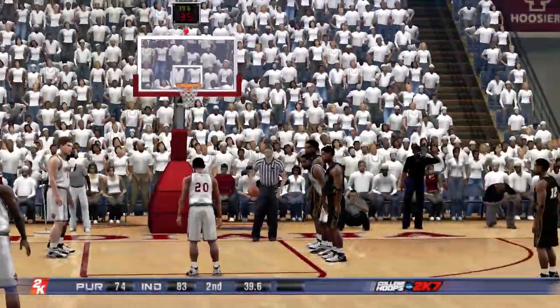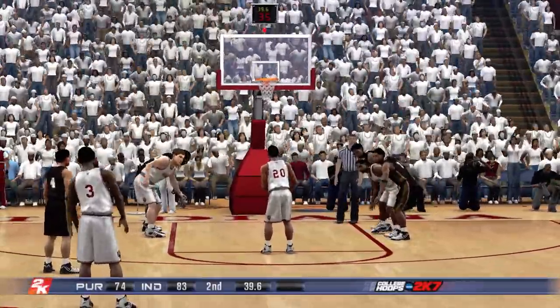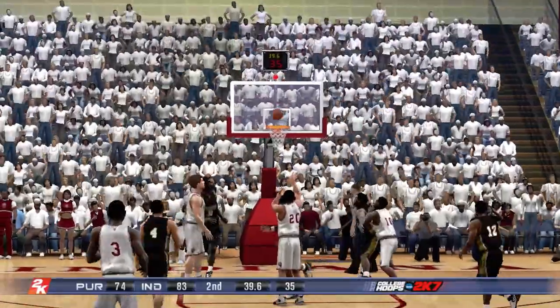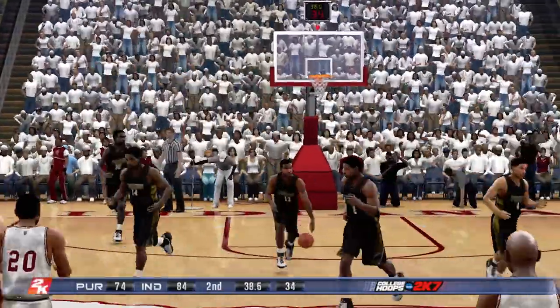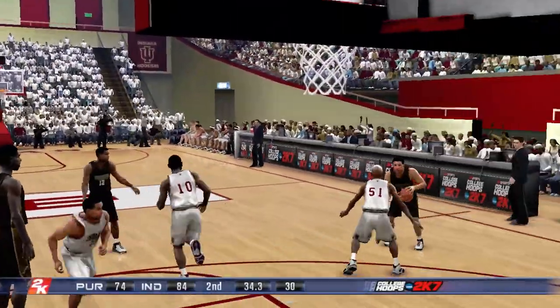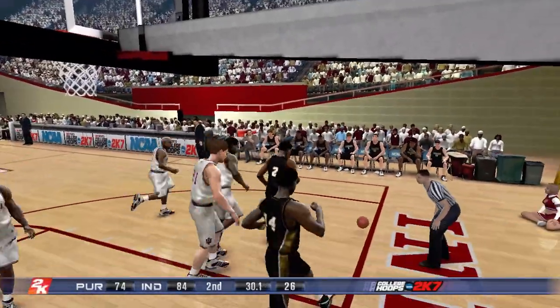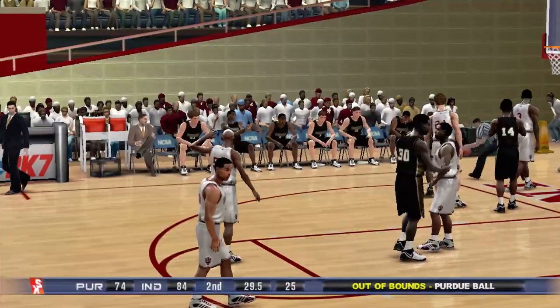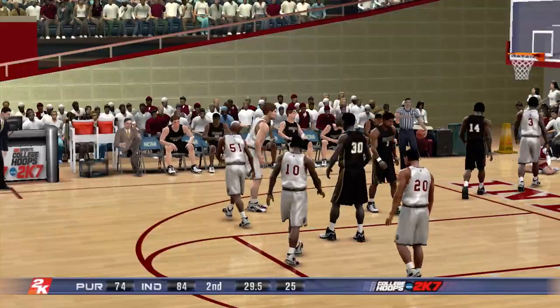Gets the first, and that will give them a 9-point lead. He gets them both. Purdue carries it up. 4-second differential between the shot clock and the game clock. Number 4 bounces it to the middle. Swatted away. The Boilermakers will get this one back. Oh, that would have been a fantastic pick. Great effort.